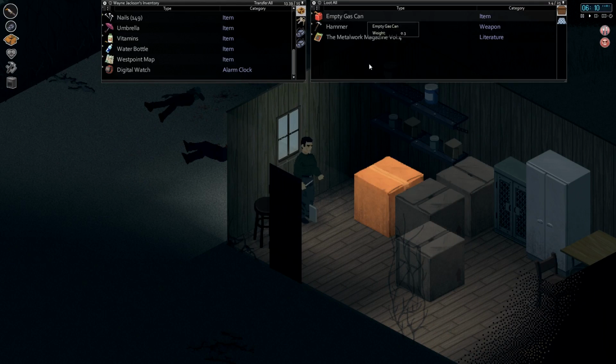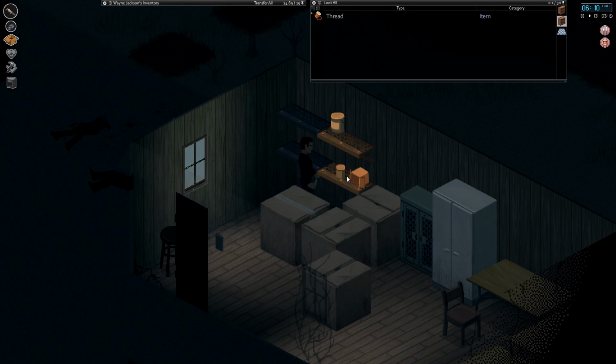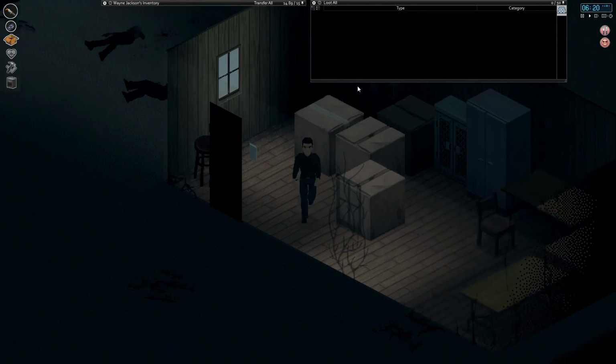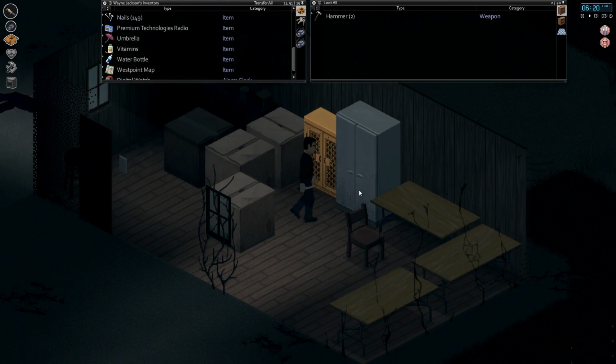Metalworking magazine, we've read that. Premium radio, I will grab that. Some thread. Metal sheets, Gorilla radio, we've read that. Hammer, more generator stuff. Let's take the scrap metal back with us.